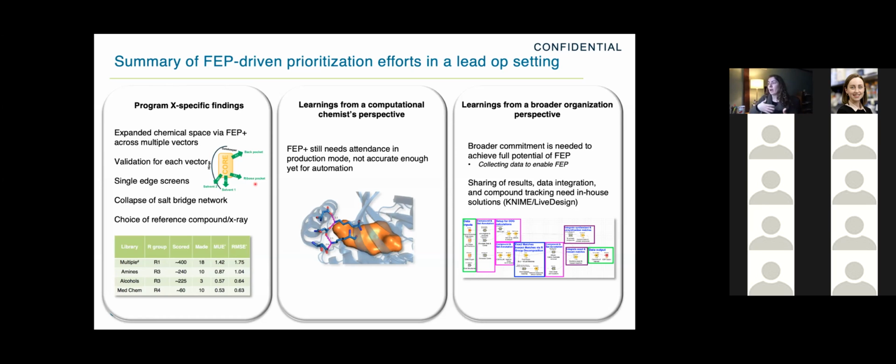And then how do we integrate data? How do we track the synthesis queue, and what is made, and whether or not it was evaluated in the same exact context that it was synthesized? So we relied on a combination of Live Design and KNIME workflows to talk to different databases. But it requires some attendance as well. So I'm wondering what everyone else is doing. I don't know if you would share to comment on that. But that's really all I have for today.